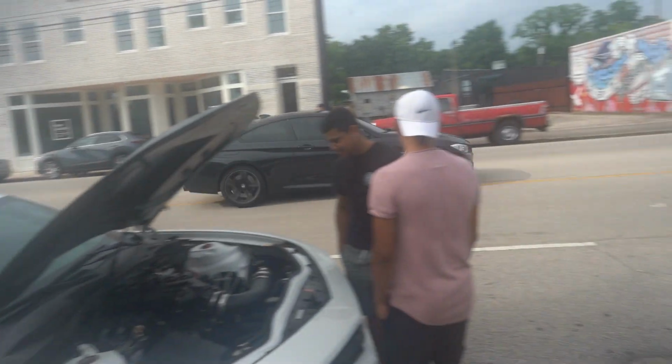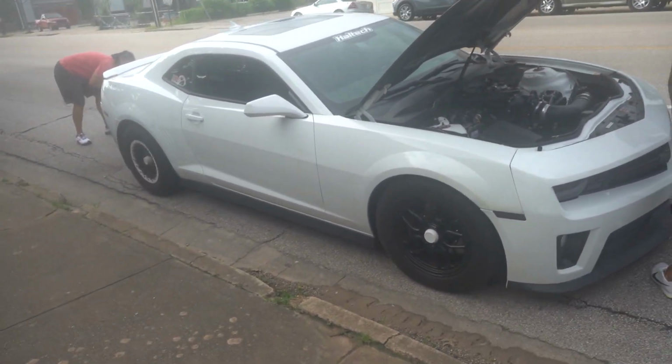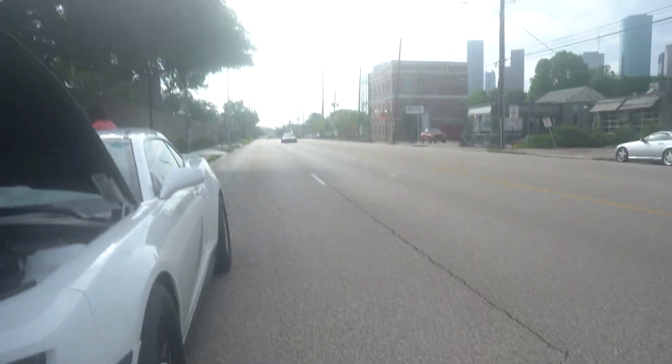Alrighty, boys, we have made it to Catalina. We got the 1500 horsepower ZL1 here, parked up. Did some little turbo flutters on the way in and everything, but let's get this guy rolling in. Oh, tilty wheel boy coming in.